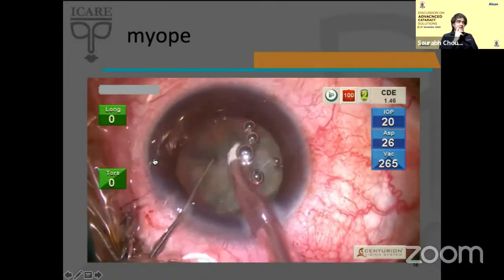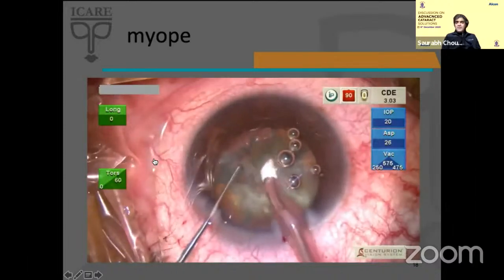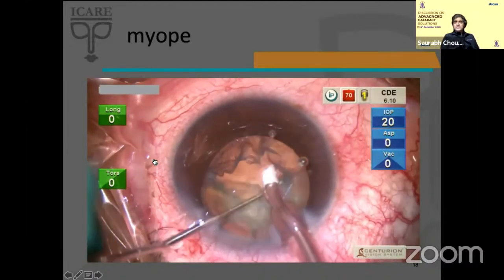This was a shallow AC. I did use a little bit of Viscoat here. And as we can see, I am able to remove it; there is no compromise in what we had with our Centurion machine by using this hybrid tip.